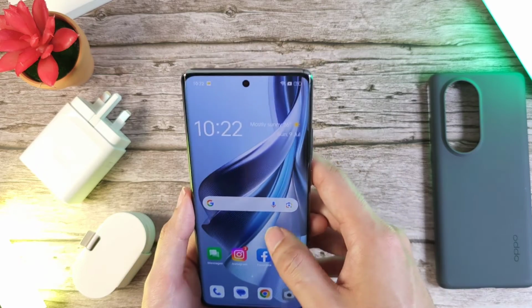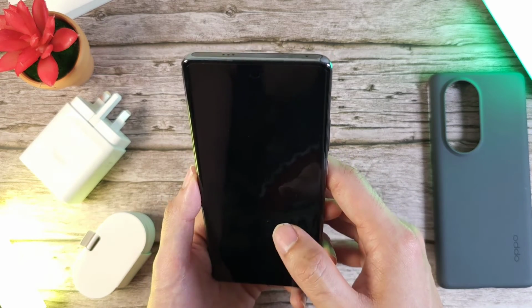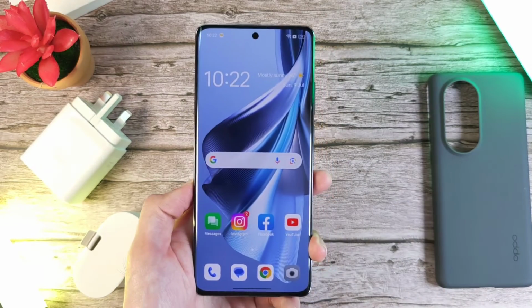And if you want to use the face unlock as well, you can just point it to your face and boom, you are right in. One more time, boom, you are right in.